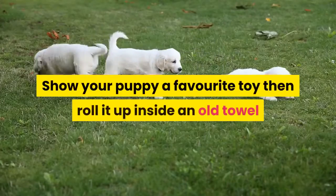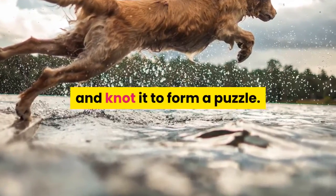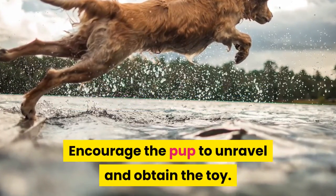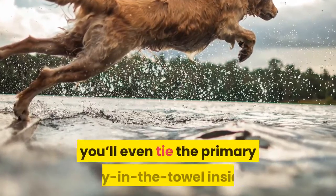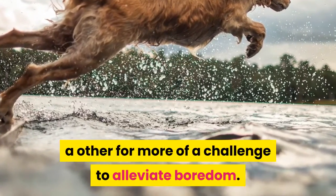Show your puppy a favorite toy, then roll it up inside an old towel and knot it to form a puzzle. Encourage the pup to unravel it and obtain the toy. You can even tie the toy in the towel inside another one for more of a challenge to alleviate boredom.